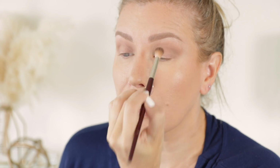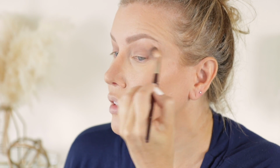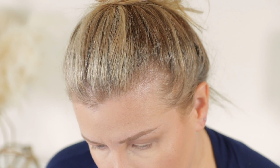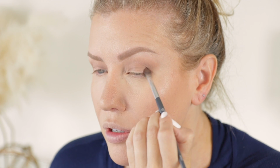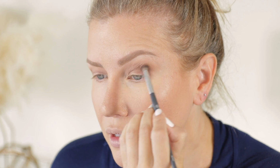This is very pigmented. It's a beautiful cool taupe. It is described perfectly. So I'm just sort of haphazardly blending this out all over my eyes, extending it towards my temples, bringing it in a little bit towards my nose. And I'm going to use shade 4, which is a soft brown matte. And I'm going to apply that to the outer corners and the inner corners of my eyes.